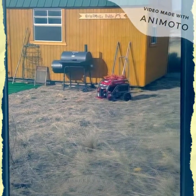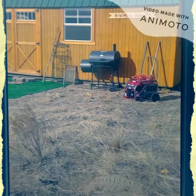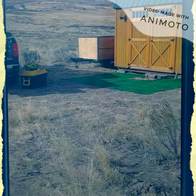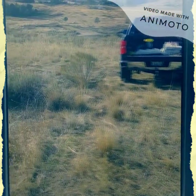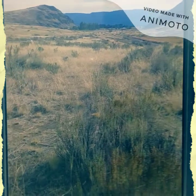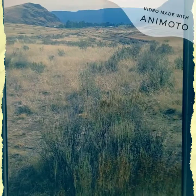So here we are. Phase two of Little House on the Prairie. So you can see we have a few more things we've moved in here. And following this video, I'll have a lot of still shots of inside. But here's a nice panoramic of the property. Again, 10 acres. Some great farmhouses around us. We get to hear the roosters crowing every morning. And again, right there, Columbia River.